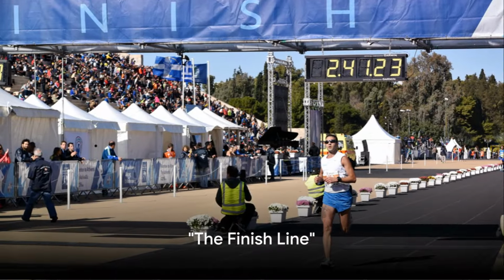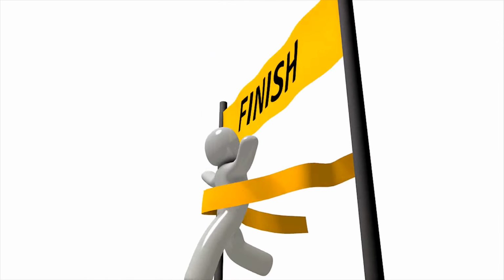Ever notice the strange faces runners make as they cross the finish line? It's a sight to behold, really.